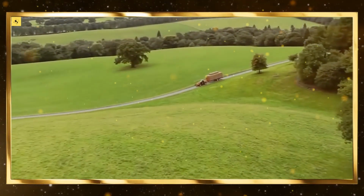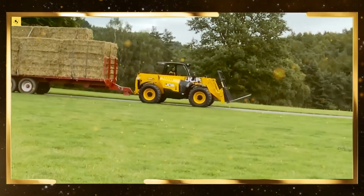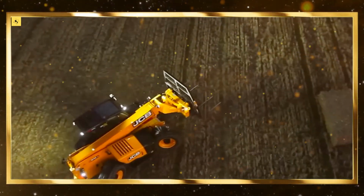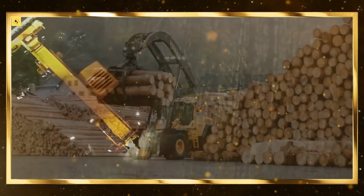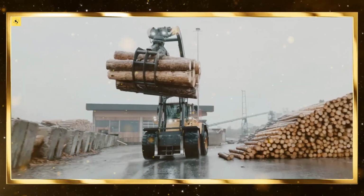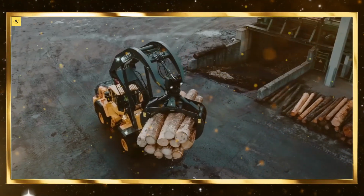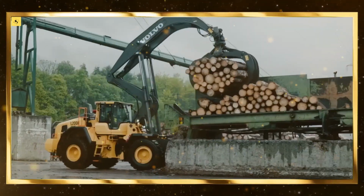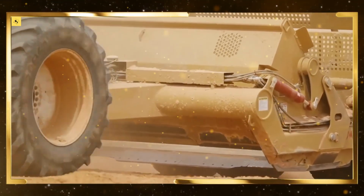Liebherr T284, combines power and advanced technology for exceptional performance. The BelAZ 75710, the world's largest haul truck, capable of carrying unparalleled loads. Hitachi EH5000AC3. Offers high efficiency and reliability in challenging environments.